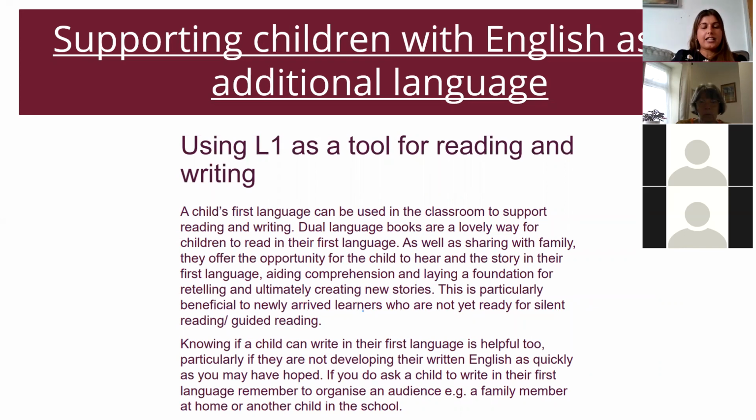I spoke to a parent in the reading session a couple of weeks back, and she was asking the same question. They speak Russian at home. Should she be reading Russian books or English books? I said dual language books are amazing, just like I showed you the dual language vocabulary at the beginning of the session. So reading in your child's first language, writing in your child's first language. What we do at school for children with EAL is they will write in their first language, and then they will translate that into English.